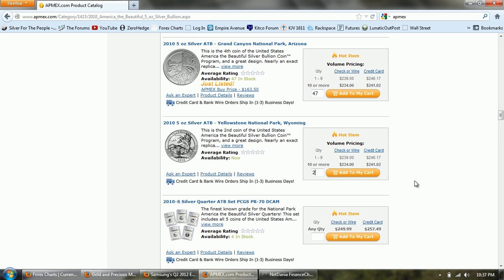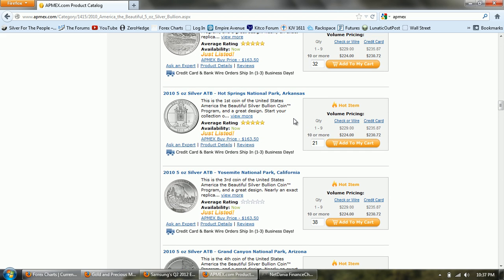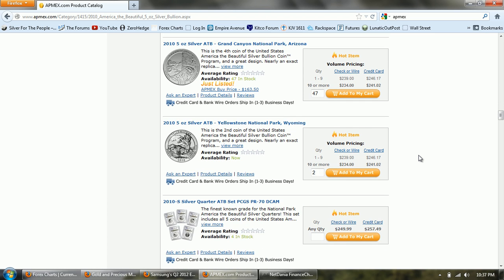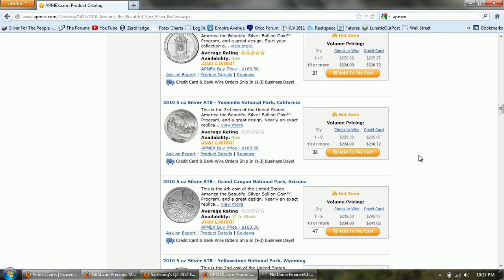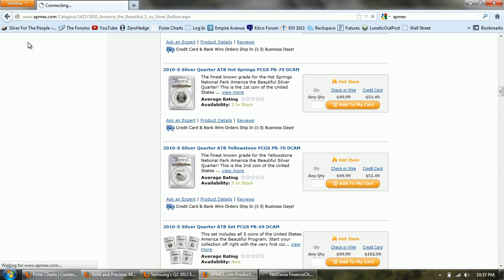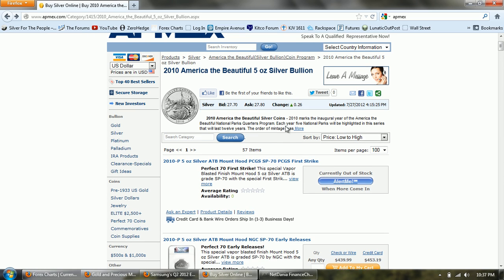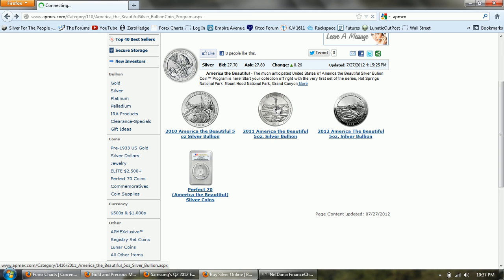There's only 2 of the Yellowstone left, and maybe because of the parks they chose. You can see there's Mount Hood in Oregon, Hot Springs in Arkansas, Yosemite, Grand Canyon, and Yellowstone. So this is the big year, the first year, and they're running roughly $224, $234 or so. Now, when we get out to the next year, this is where we see apparently a glut because of the pricing on these.